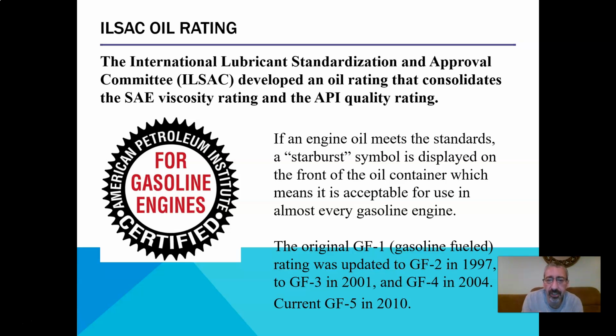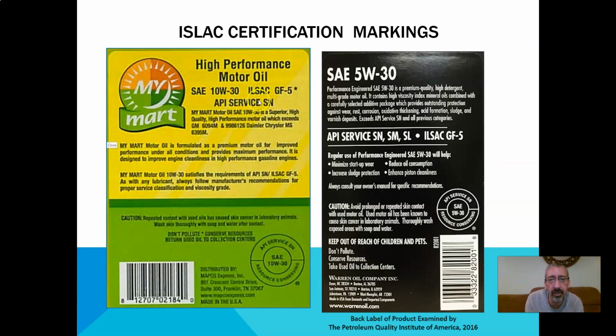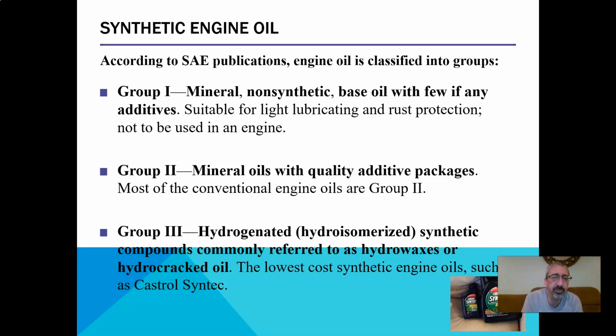So ILSAC has that starburst, and down below you'll see that their rating, GF1, was for gasoline-fueled vehicles, and that was updated to GF2 in 1997, GF3 in '01, GF4 in '04, and GF5 in '10. And if you look right here, there's GF5, ILSAC. Right here's your SN. Down here you see your viscosity. Here's another one: SN, SM, and SL, and ILSAC GF5. Okay, so it's just another rating that goes in, and you can see that instead of this versus that, they consolidate them all together and represent them all at the same time. So this is where things get interesting.